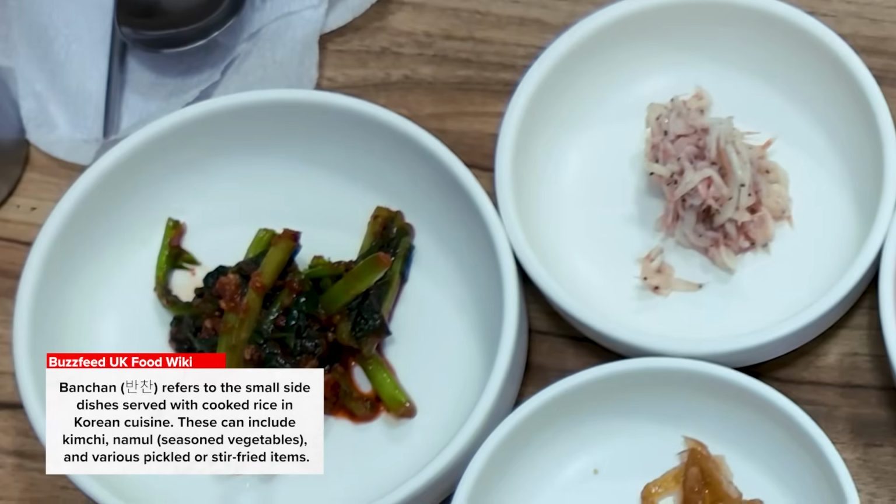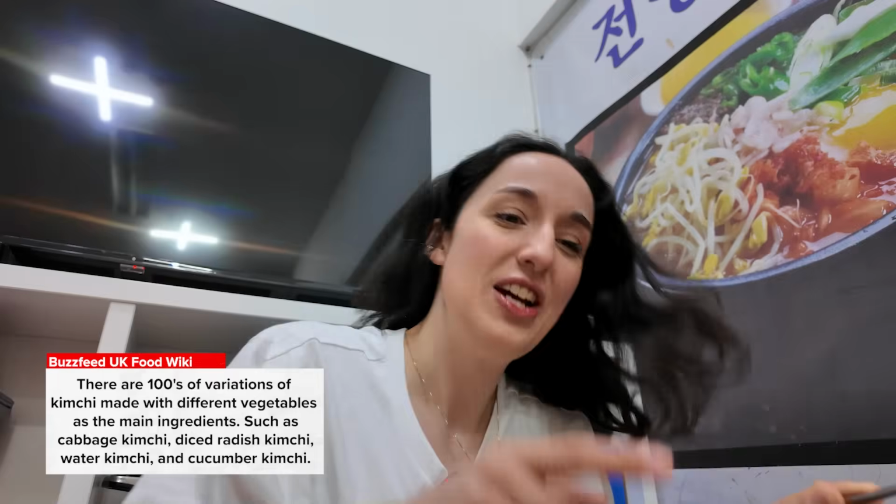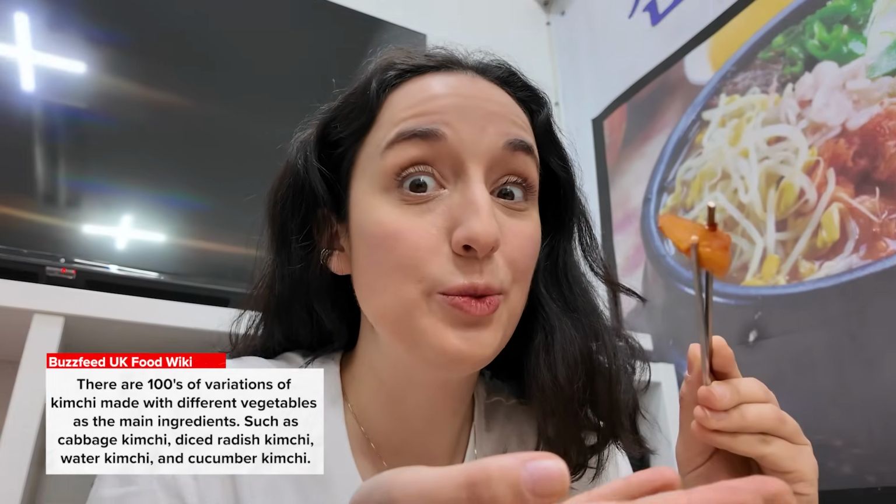Okay, this is amazing. They've served the banchan in front of us, which is loads of side dishes they tend to give at a lot of restaurants here. Let's give some of these a taste test. That kimchi is amazing. It's got a really nice kick to it, right? Spicy as well. This one's another kind of kimchi, which is super, super delicious.